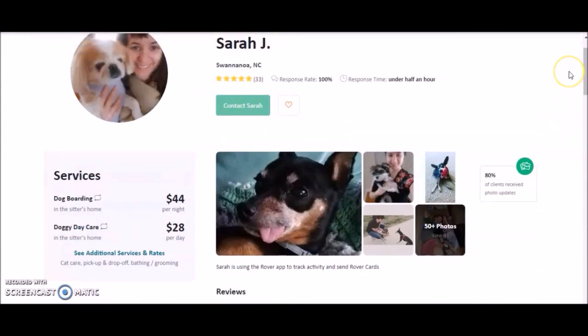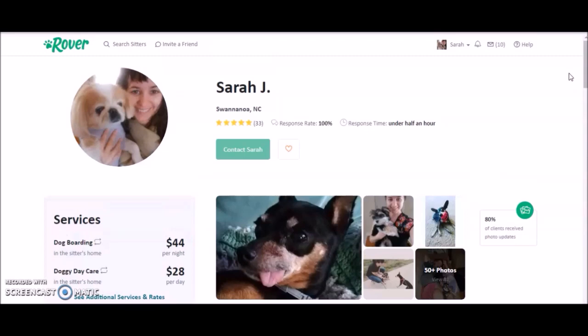Your Rover profile looks like Instagram, actually. It shows your picture, the amount of reviews you have, and your response rate.